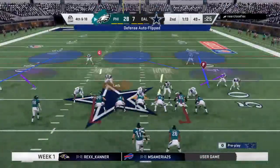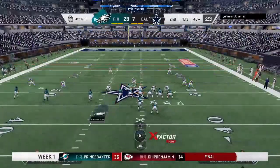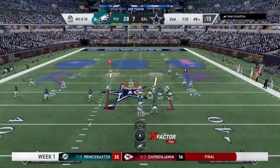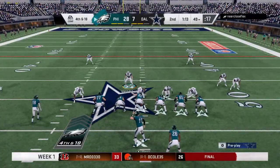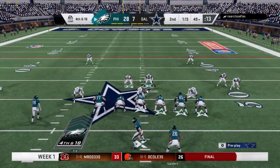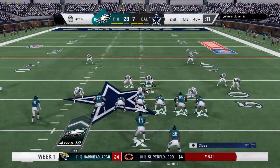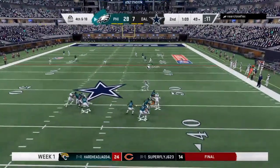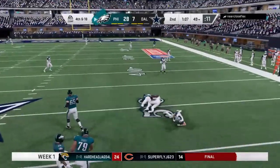And how about this? 4th and long, and they're going to go for it. I don't even know why this team showed up. Man, 5-7. Watch out. Hey, Haywood. 55 to Mike. Check, 55 to Mike. Here we go on 4th down with Wentz. They'll roll him out right.